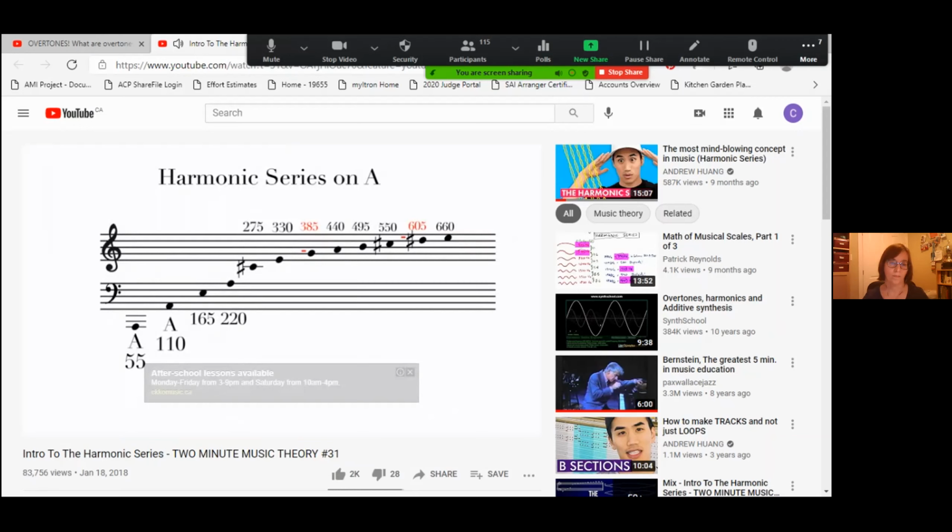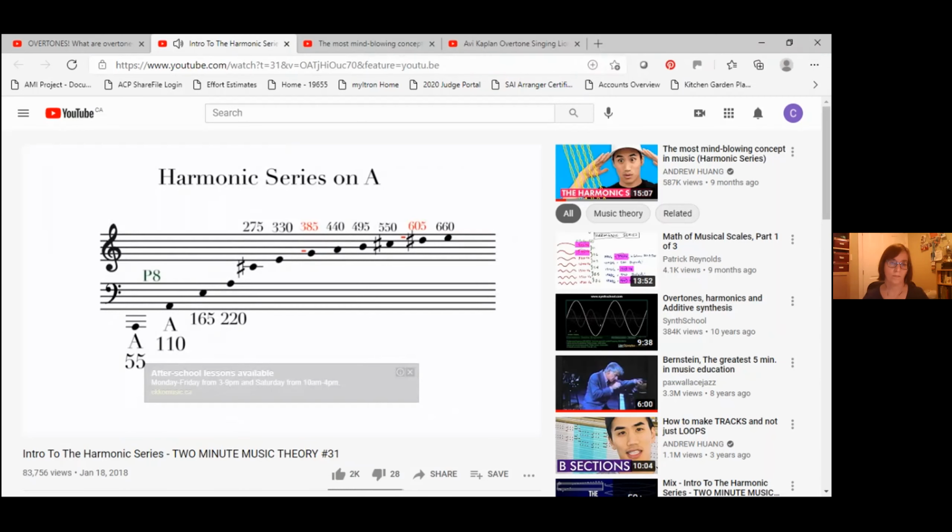Another interesting property of the harmonic series is that as you go up, the intervals get closer and closer together. You'll notice that the first two are an octave apart, and then a perfect fifth, and then a perfect fourth, and then a major third, and then a minor third, and then so on. You'll notice that the perfect fifth shows up very early in the overtone series, suggesting a strong relationship between tonic and dominant, which is the basis of our tonal system.